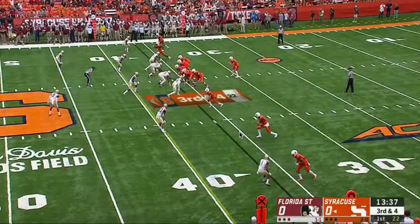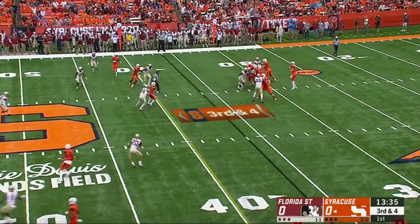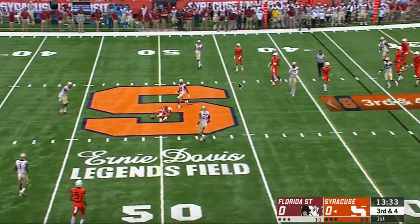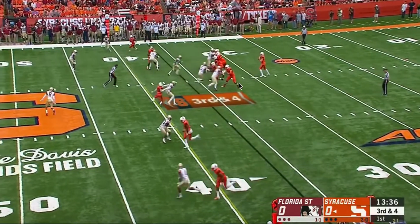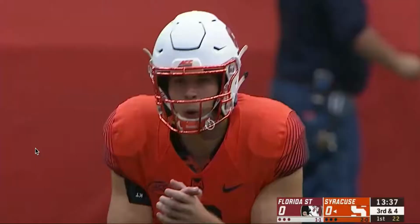You'll see the two blitzers kind of end up going to the same spot and not really working off each other. Brooks needs to work off the blitzer's butt here and come inside. So not really an effective blitz there. They are able to find a little hole in the zone, which will happen sometimes.